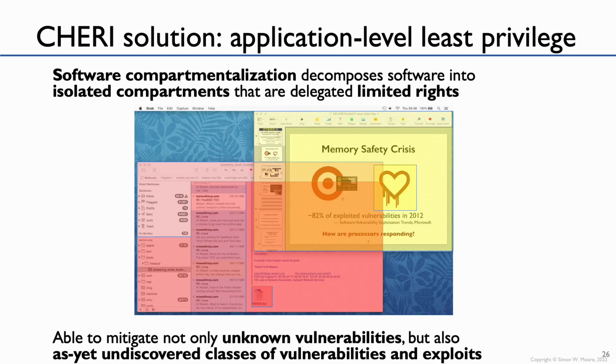So our CHERI solution is to really apply the idea of application-level least privilege, or fundamentally the idea of minimizing privilege in the system. And you can do so using a technique called software compartmentalization to decompose software into isolated components that you delegate limited rights to. And quite critically, if you do compartmentalization really well, you can mitigate not only known vulnerabilities, but also unknown vulnerabilities, and even as yet undisclosed classes of vulnerabilities and exploits.